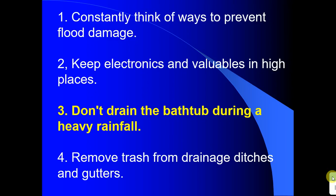In particular, the following 4 ideas are easy to act on. Even if climate change causes unprecedented rainfall, it's effective and anyone can do it, so I hope everyone will find it useful. Constantly think of ways to prevent flood damage. Keep electronics and valuables in high places. Don't drain the bathtub during a heavy rainfall. Remove trash from drainage ditches and gutters.